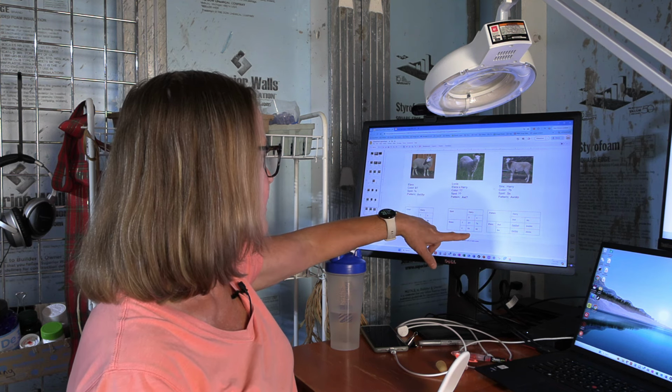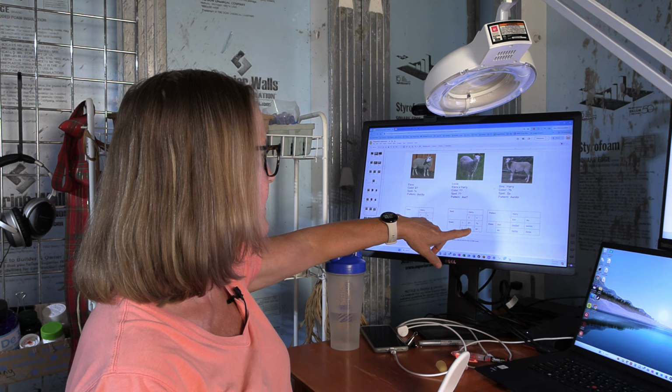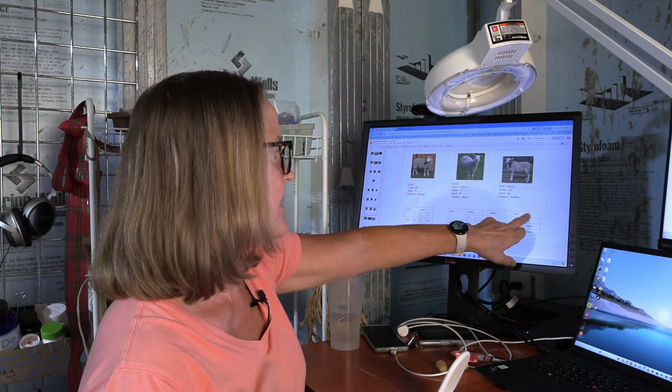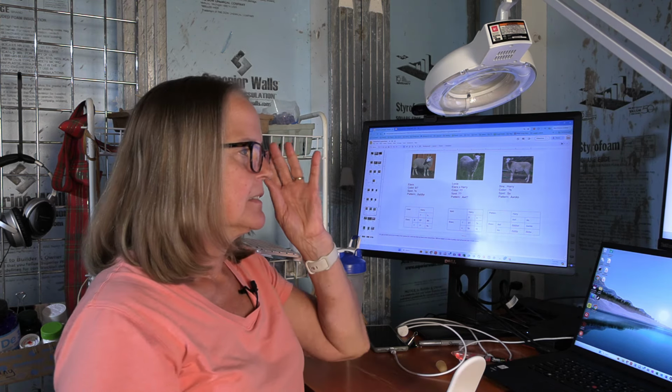Spotting, there's still questions about that. Lucia could be spotted, or she could be not spotted, carrying spots. She could also be homozygous for not spotted. And she's got all sorts of possibilities with pattern. So this time we don't have any information about Lucia. But that's okay. So I'm excited about these lambs' fleeces.